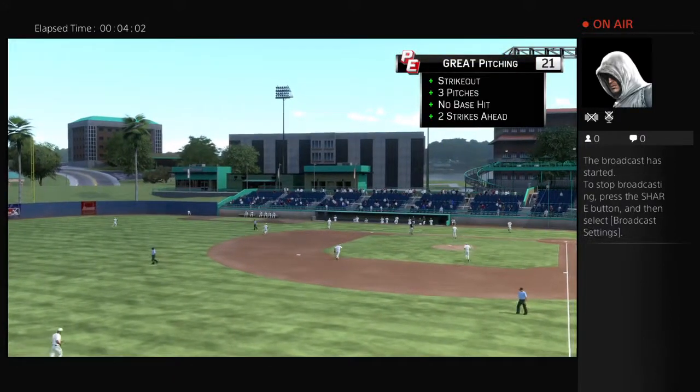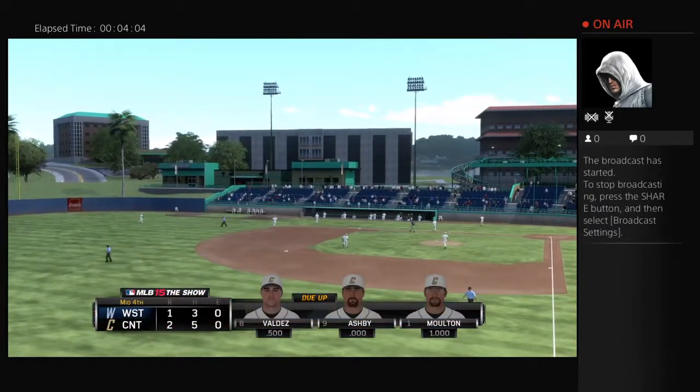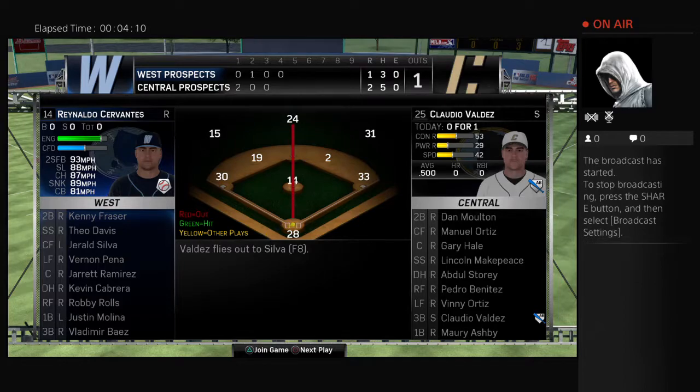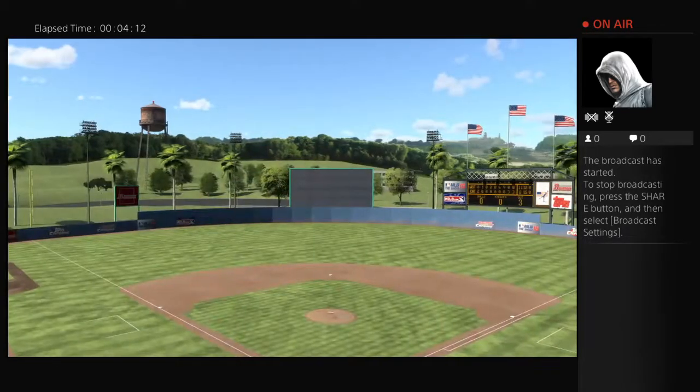So they're held in check here this half of the inning. To the bottom of inning number 4 we go. The Central squad is on top here, 2-1. Ronaldo Cervantes will come in and pitch now.